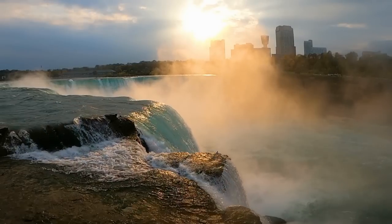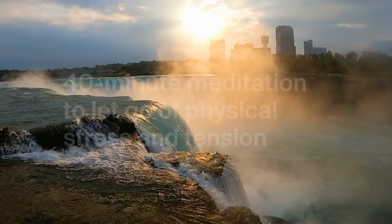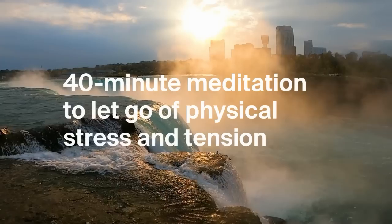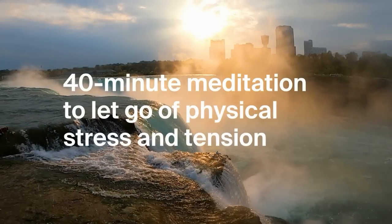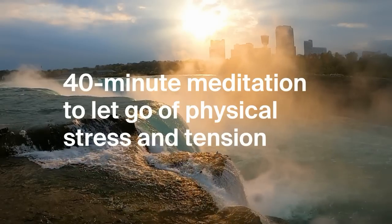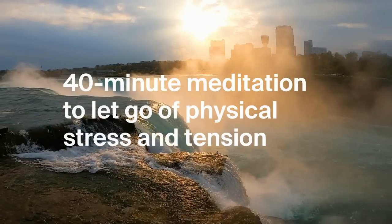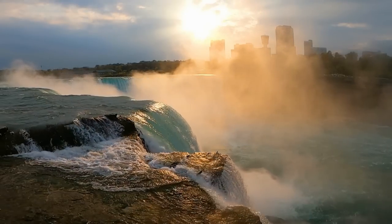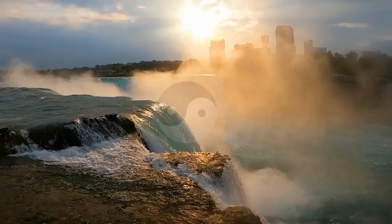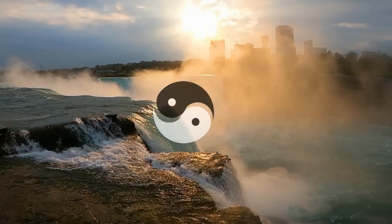Welcome to today's meditation. It's not always easy to take time out of the day to care for ourselves, especially when we've got lots of stress and tension in the body. But simply by showing up, we've already taken an important step towards creating space and letting go.